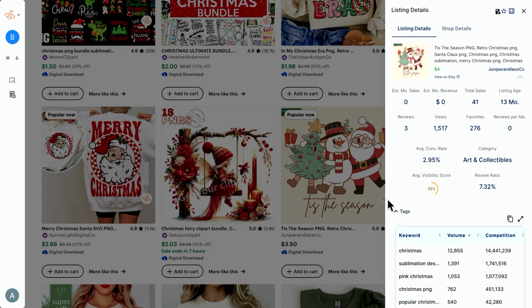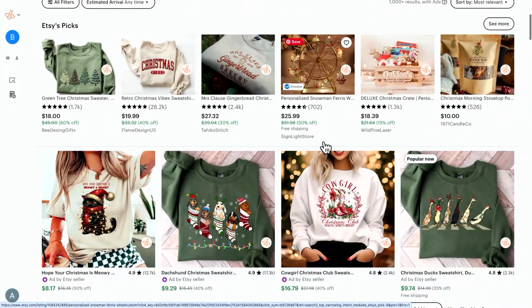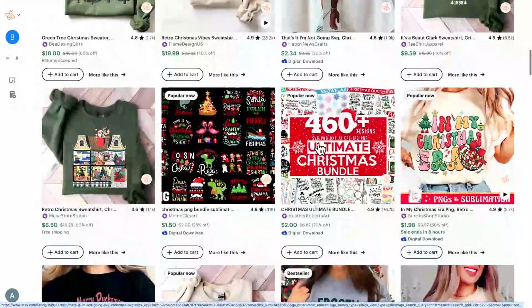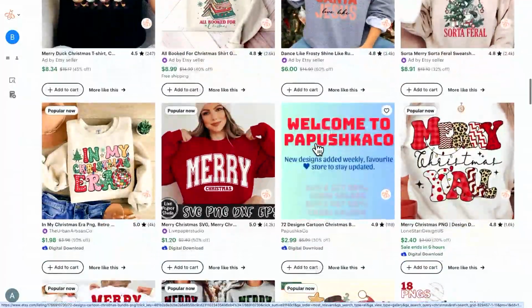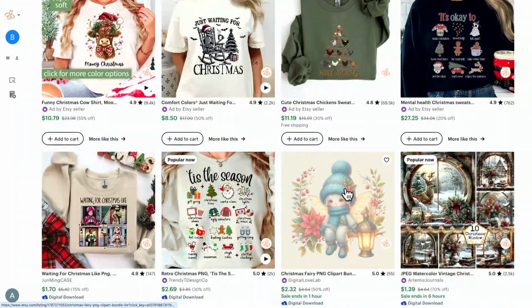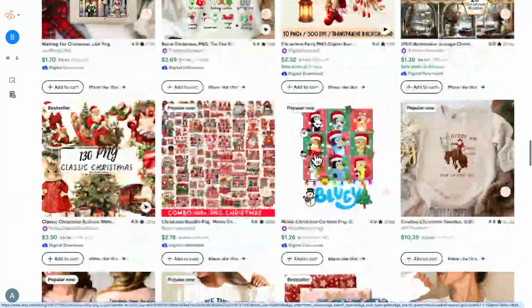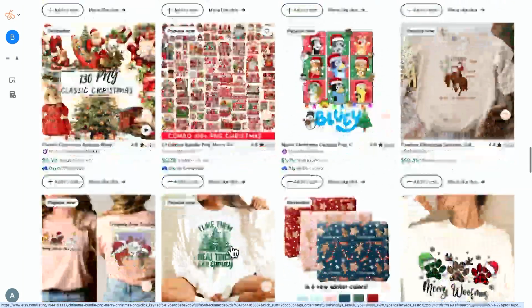There are so many different details that go into these listings. So I am looking currently for some catchy Christmas PNGs, SVGs, things that I can kind of get some inspiration from for my digital print shop. So I'm actually just selling digital files. I'm not selling the actual t-shirts just for today's instance. And you can see there are quite a few. I like to look for the ones that have the popular now icons on them.